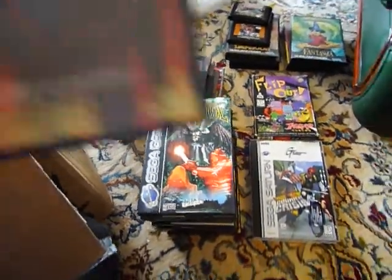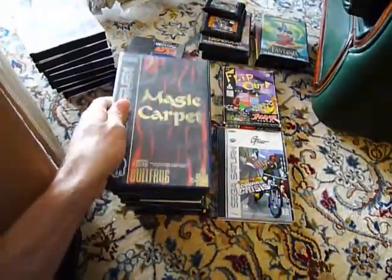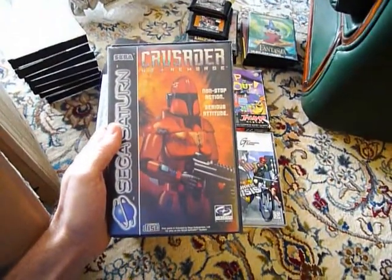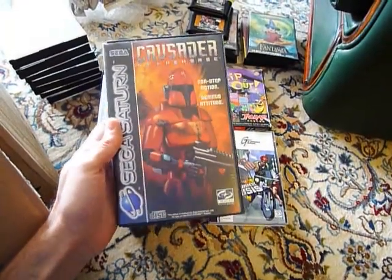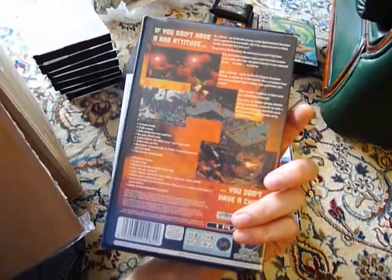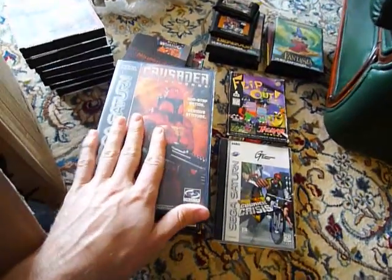Then we have Magic Carpet. I also have this game for the PS1. Crusader No Remorse. This looks a bit like the first Fallout game for the PC, and supposedly this is a really good title.